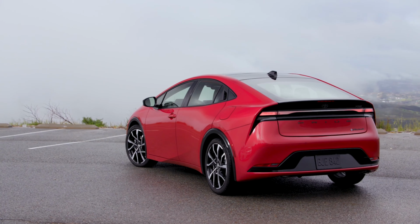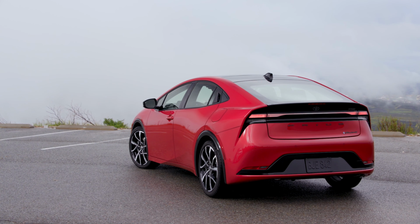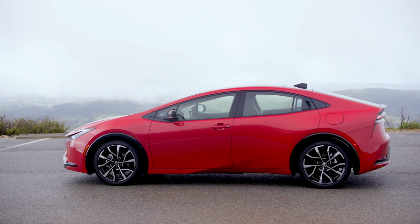When you step up to the XSE Premium, you now get the fixed glass roof as standard, and you also get the upgraded 8-speaker JBL audio system.